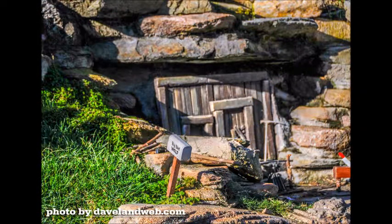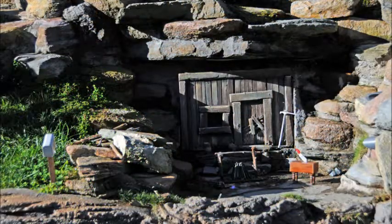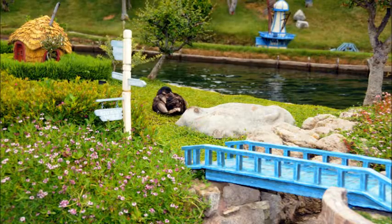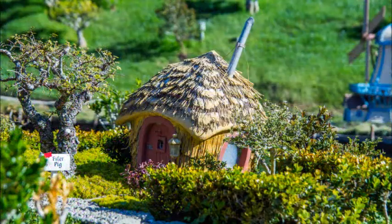Now, if you folks think Monstro is terrifying, wait till you see what's coming up on your left. The cave of the big, bad wolf. He's always after those three little pigs who live just across the canal in their little houses. One of straw, one of sticks, and one of 100% wolf-proof bricks.